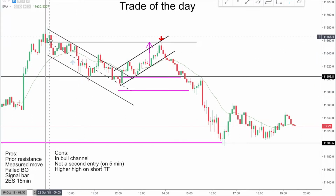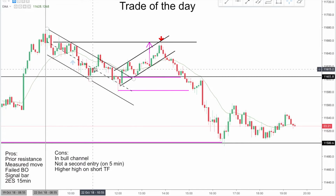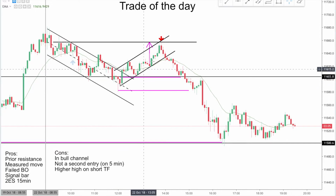Today's context: we had a lot of overlapping bars in the opening hours right here. We had an attempt to break out to the downside, and price found buyers below. We had a bear channel established. We had a close outside the channel and a retest of the lows before we had a correction to the upside.